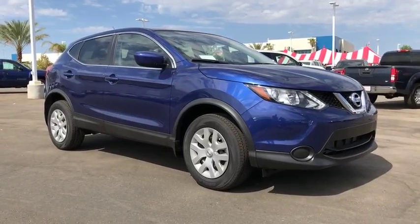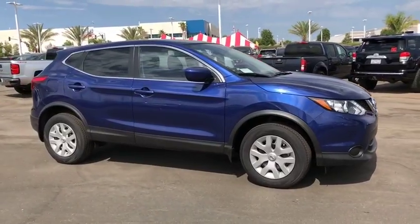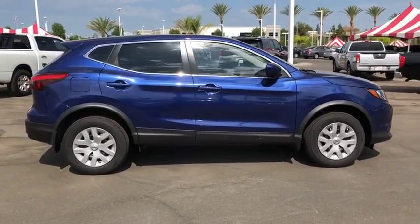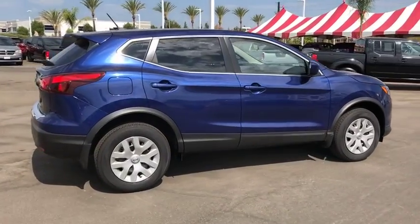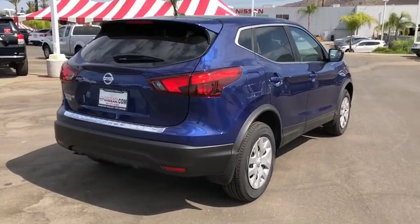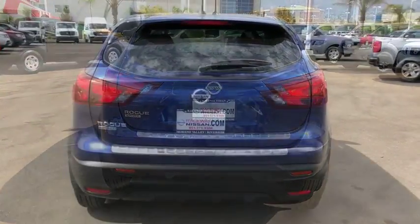2018 Nissan Rogue Sport. The Nissan Rogue Sport is a subcompact SUV that provides all the functionality, a smooth ride, lots of cargo room, and a roomy back seat, a recipe for a pleasant traveling experience. This vehicle has less than 100 miles. Here are some of this vehicle's great options.